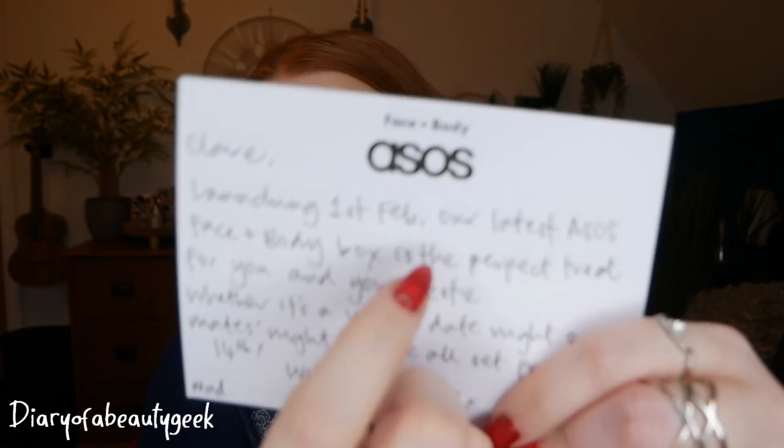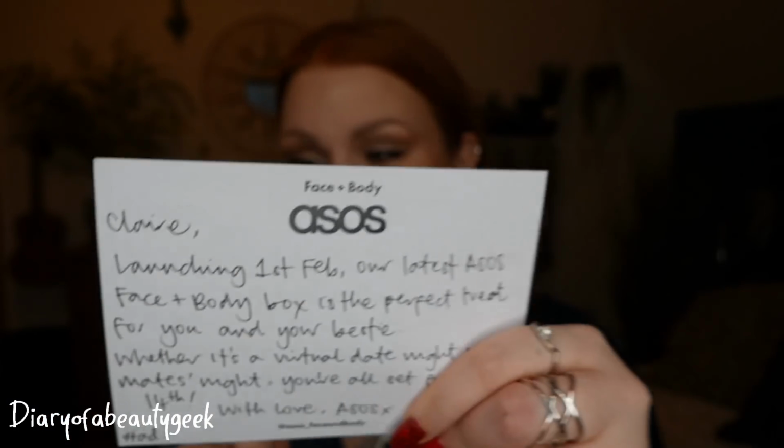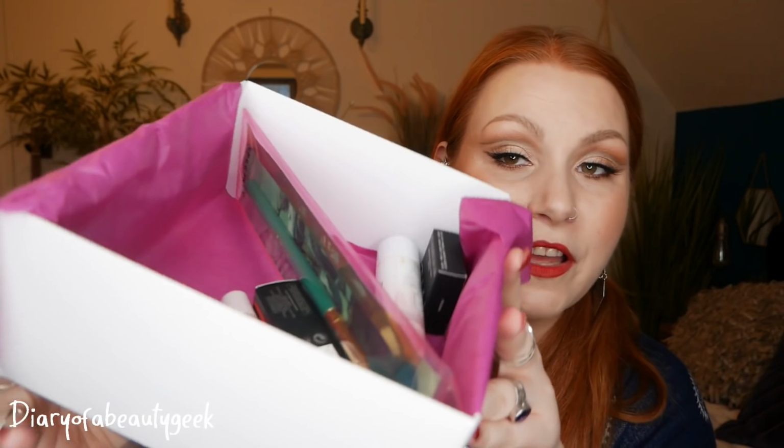So they've sent me a little message. It says, Claire, launching 1st of February. Our latest Asos face and body box is the perfect treat for you and your bestie. Whether it's a virtual date night or mates night, you're all set for the 14th. With love, Asos. So inside the box, we get a little card and it tells you everything about the products inside the box. So I'll be referring to this as we go along. And I'll give you a quick sneak peek first.